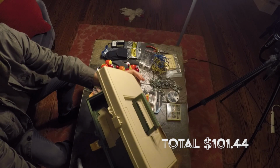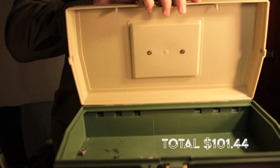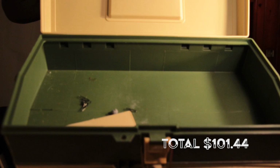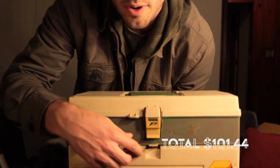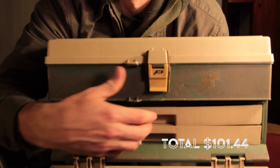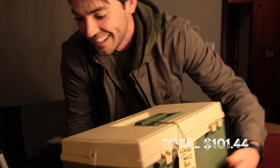Alright, so that was just the top portion, guys. We just cleared this out. Just some miscellaneous terminal tackle in there. The next part we're going to do are these two drawers. First drawer has all sorts of goodies in it.